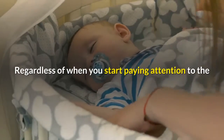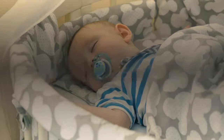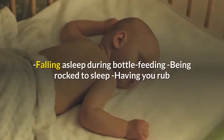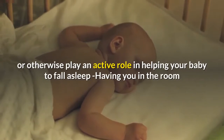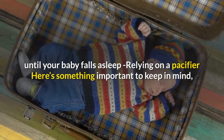Regardless of when you start paying attention to the types of sleep associations your baby may be developing, at some point you will want to consider whether your baby could be starting to associate any of the following habits or behaviors with the process of falling asleep: falling asleep during bottle feeding, being rocked to sleep, having you rub or pat his back, sing a lullaby, or otherwise play an active role in helping your baby to fall asleep, having you in the room until your baby falls asleep, relying on a pacifier.